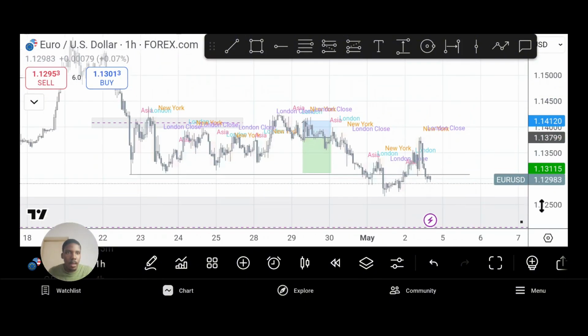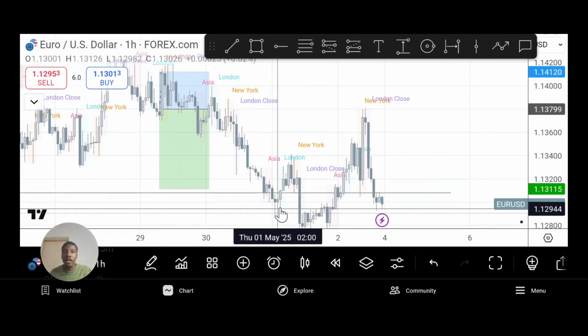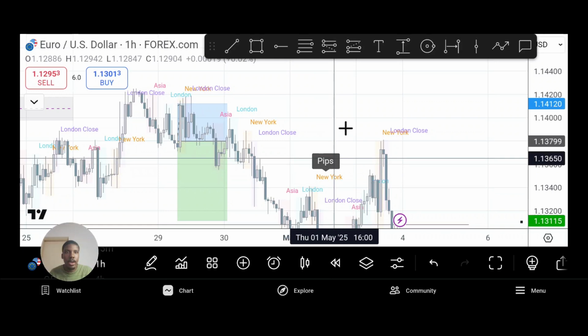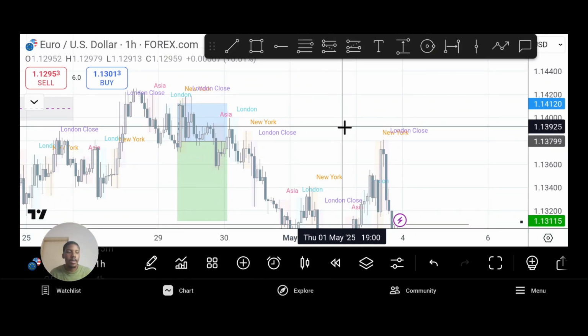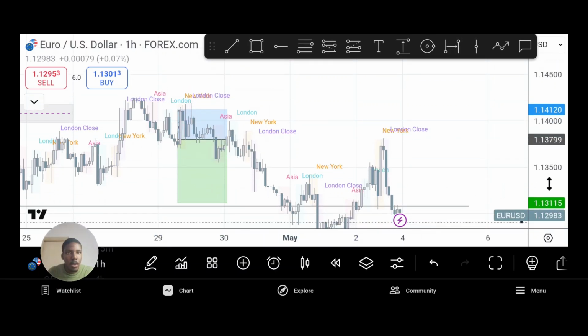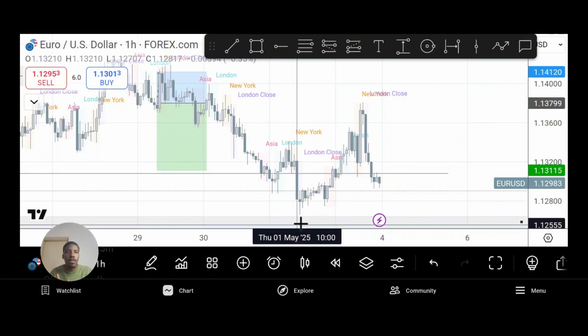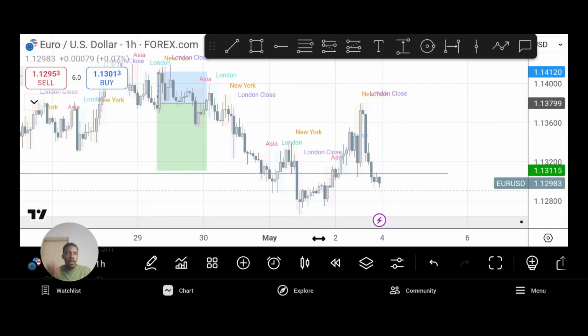We got taken out, then price eventually rolled over, which, as I said earlier, is expected when you're trying to trade retracement moves. That's why they aren't very favorable. It's best to avoid them, and rather wait for price to get into your point of interest and then build from there.